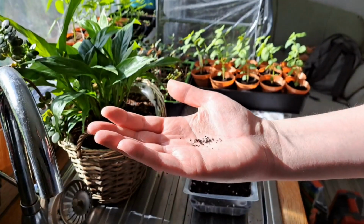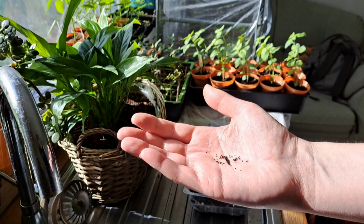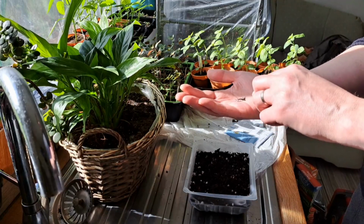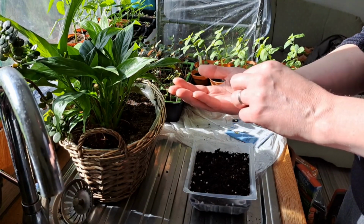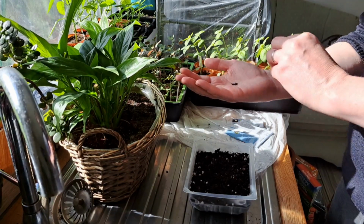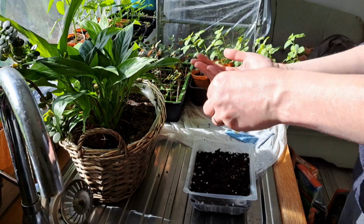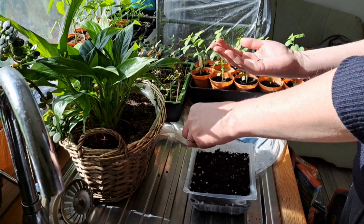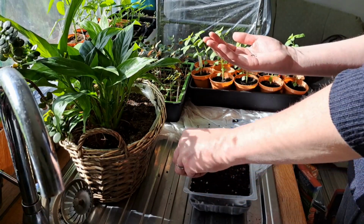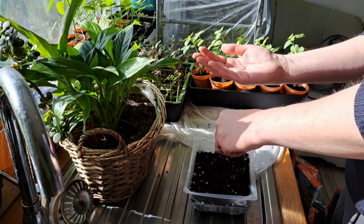Alright, so there we go. So tiny little seeds, as you can see. So I'm going to sow half the packet in this tub and save half the packet in case for whatever reason they don't germinate and I need to try a different method. But I'm confident this one will work. So I'm just going to lightly sprinkle these on top of here, all around. Try and get it as uniform as possible.